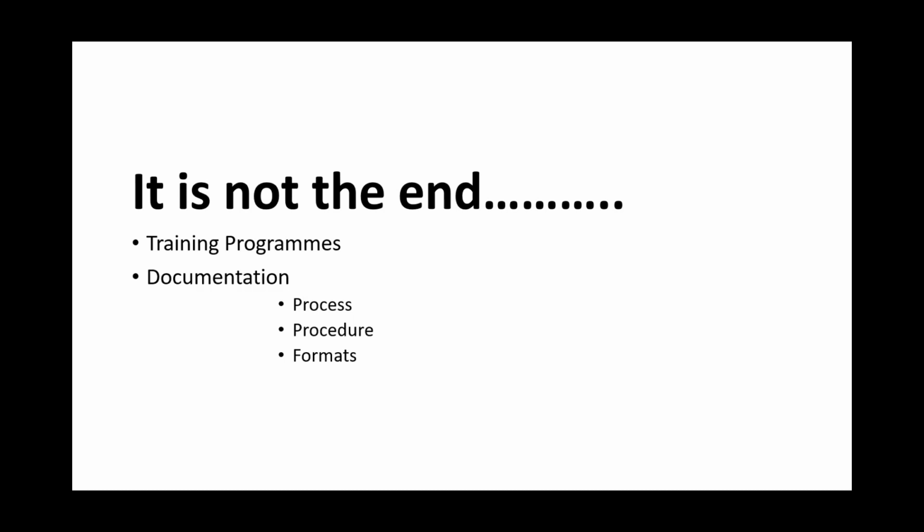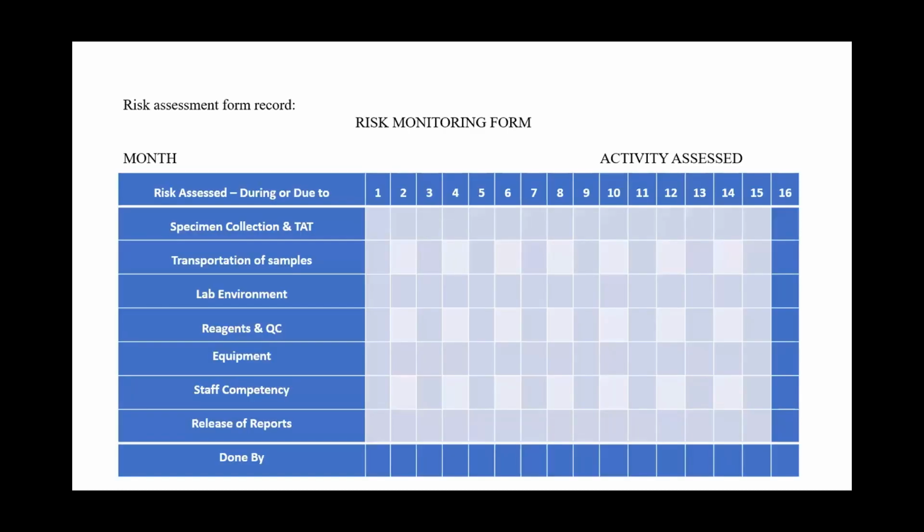And in your laboratory activity, develop process. If you're able to explain something with a process, you must have seen during your MBBS days also, during your MD days also, if you are able to explain something with a flow chart, the teacher also thinks, yes, they have good understanding. The chances of getting more marks are more in that situation. Write down procedure so that everyone is following, chances of errors are reduced. Develop format. Format means how a record shall be captured. What all information need to be captured in that format. With that, there will be uniformity.